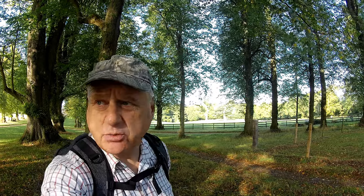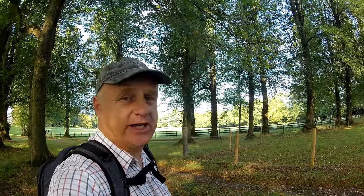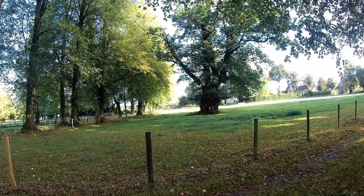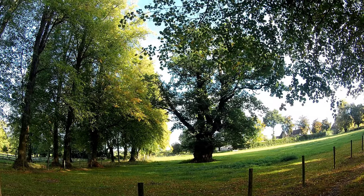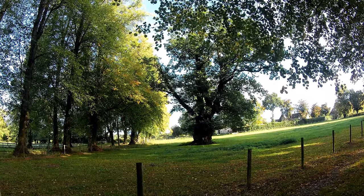Heading into Hale Park, we're just walking down this wonderful lime tree avenue, and as we were doing so I just spotted this terrific oak tree. I'll just turn round, and there she is. Now I believe that's the one that's 28 and a half foot in circumference around the bottom, but I just wonder how old that chap is. Terrific, isn't it?